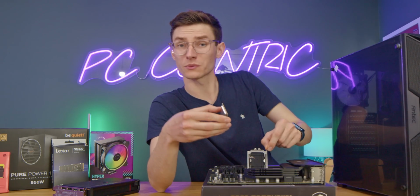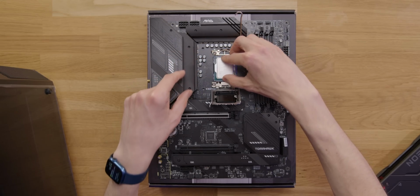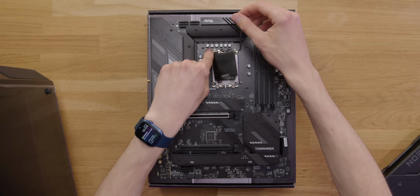But for today, when we're using a brand new graphics card, the last thing we really want is our CPU to hold us back. So let's pop this 6-core chip into place.